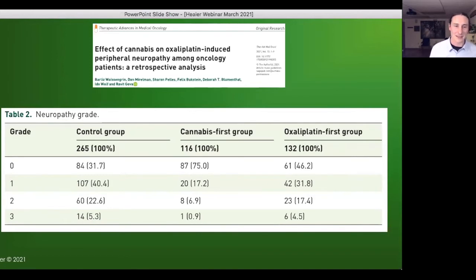So we can't pin direct cause and effect that the cannabis first group was better because they started cannabis first. But I'd say based on the known mechanisms of action and the proven animal data that shows that this can be done, I would say that this likely was related to the cannabis, at least in part.